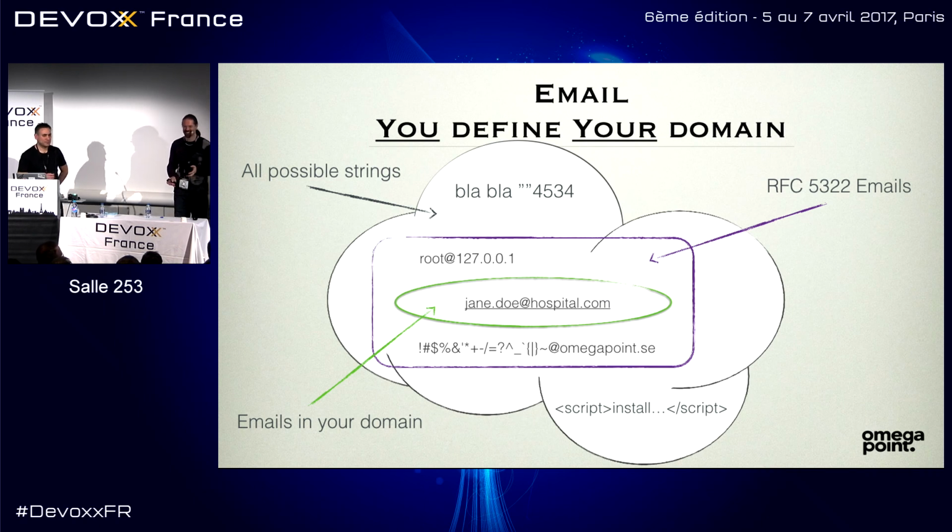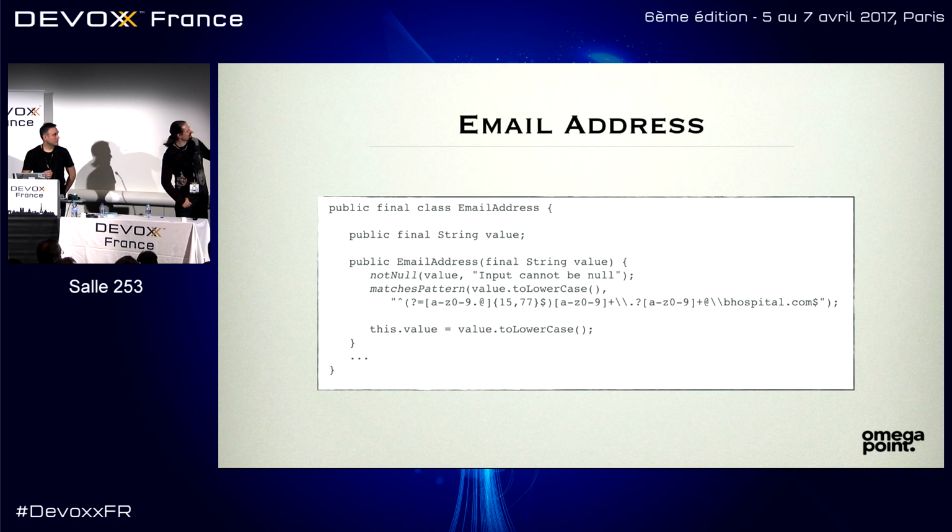So the thing is that what we have there in green is really the addresses that we saw in code just recently. And that's the precise definition of an email address in a particular context. In this case, if we look at the regexp, it would be email addresses that fulfill some length and structure criteria and all reside in hospital.com.